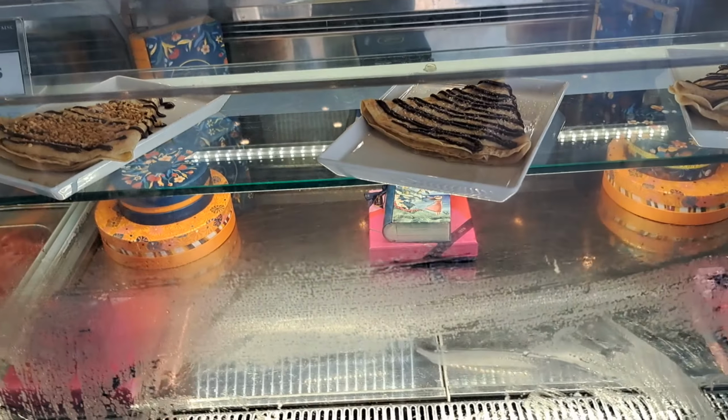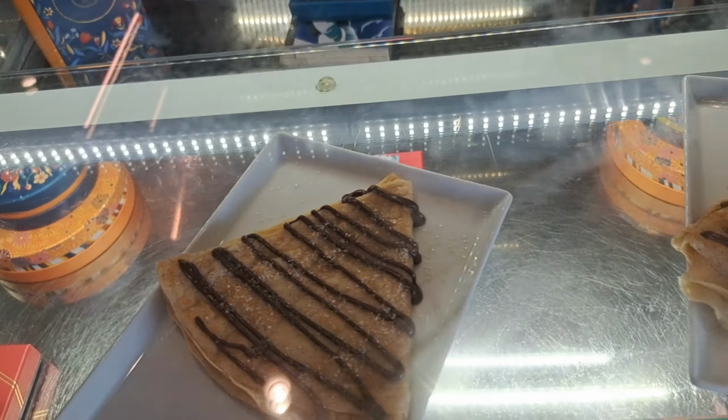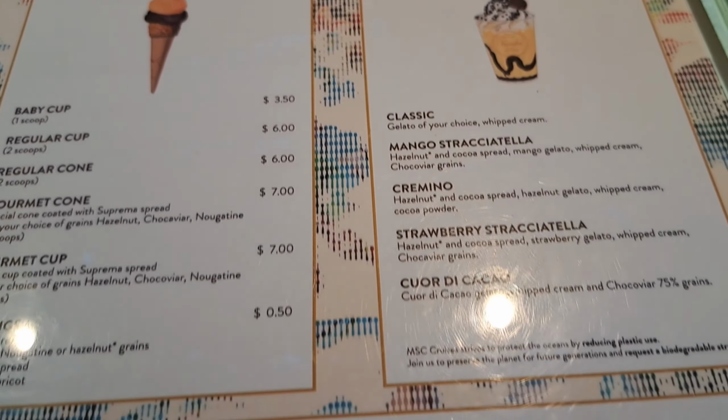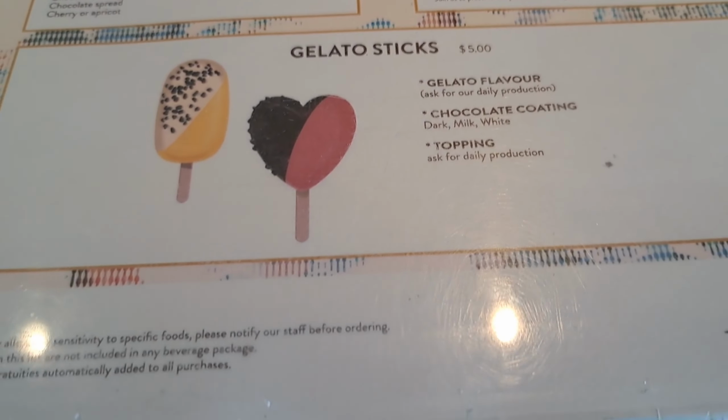Oh, you can get crepes here too, Kevin. And keep in mind, they have free ice cream in the buffet.